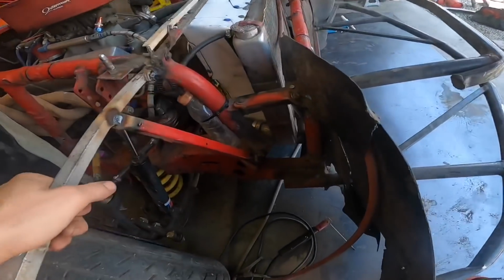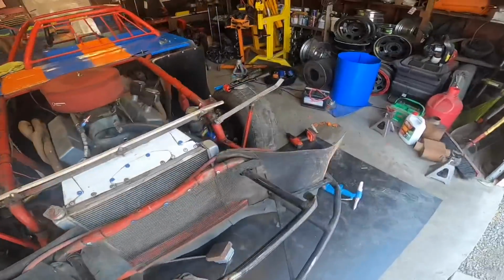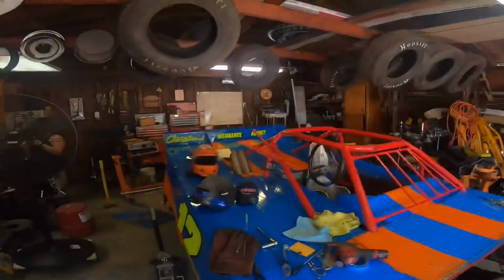All right, so I got these guys all welded up nice and strong on both sides. That'll support the nose so I don't fall down after a couple rough nights at Petaluma or whatever. So that's what I'm doing. I'm about to get the roof on.